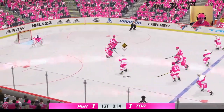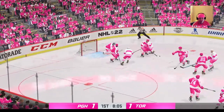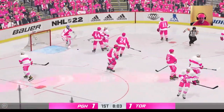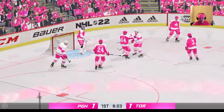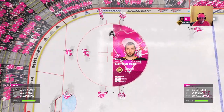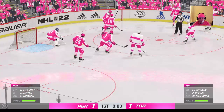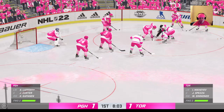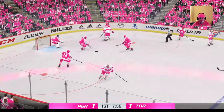Okay, Letang, let's see what he can do with it. Pass it off to Kapanen again. Oh, he takes a shot, but Campbell says no on that one. That was quite the, I don't want to say a weak shot, but very unlikely to go through.